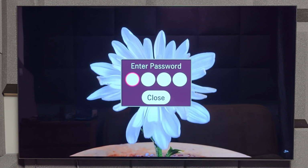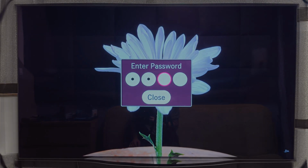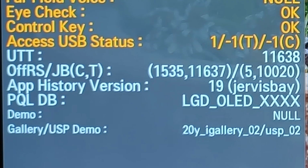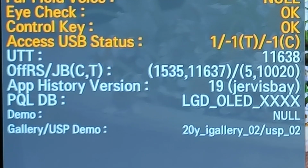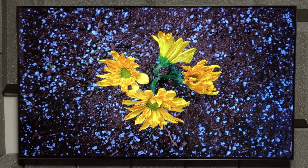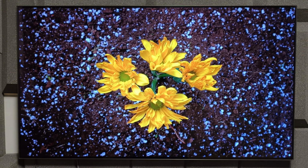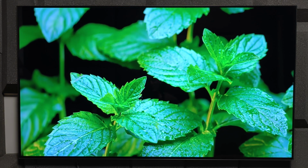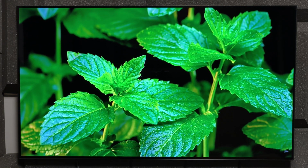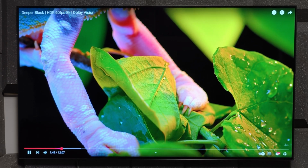Hitting the service menu, 0413, 11,638 hours of usage. That is a lot. I'm not sure why I shout, but the speakers are amazing. You really don't need a soundbar. Let's stop that beautiful demo.